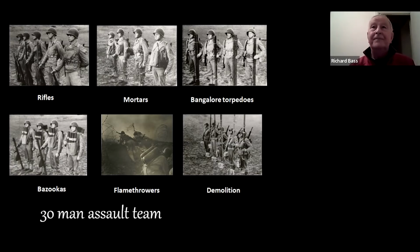Bangalore torpedoes carried in threes, length of scaffold tube, filled with explosive. You screwed one end onto the next, to the next, to the next, shoved it under the barbed wire, pulled the igniter, and retired rather quickly. And that, of course, blew the barbed wire miles apart, which allowed everybody else to get through the gap.